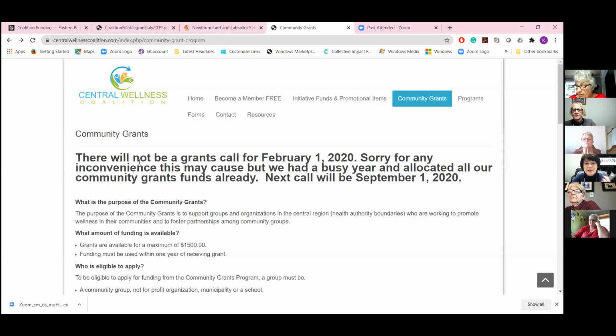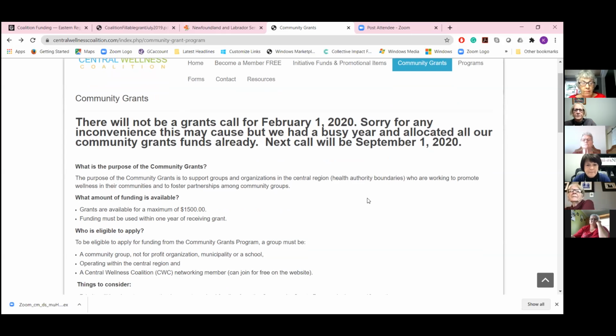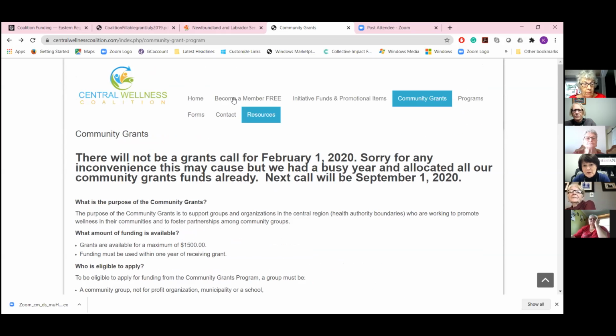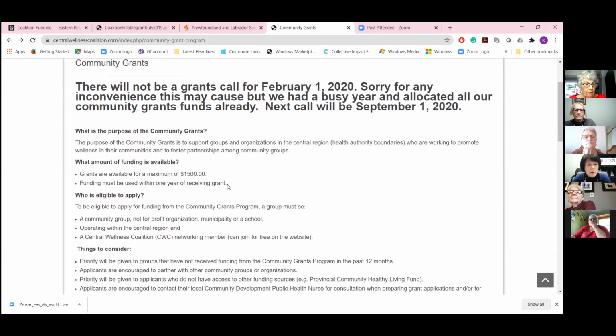So for the Central Wellness Coalition here, you'll see that there wasn't a call in February, but they did have a call in September. It talks about the purpose of the community grants. Up here it says become a member free. You click that and fill that out, so you put your club in. It says here, the funding must be used within a year of receiving the grant.